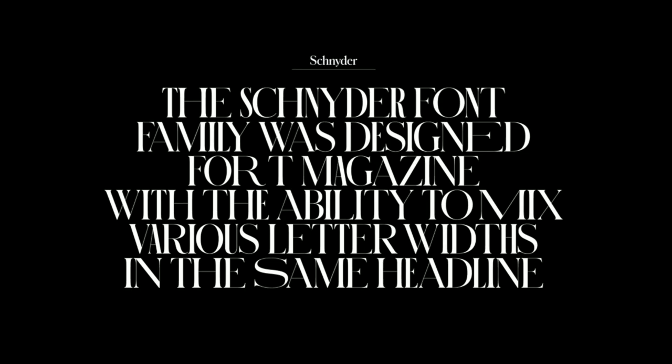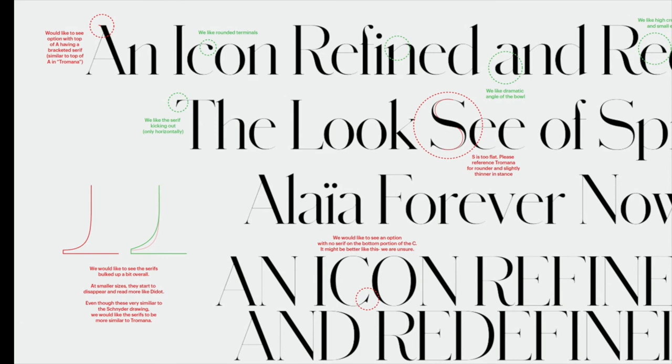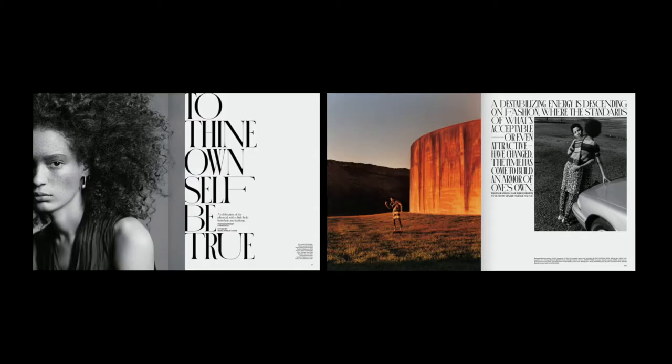The thing about it is that it has vertical weights that stay the same no matter how wide the letters go, and the letters go incredibly wide in some instances. And these are notes as they're working together, and this is actually in use. And I'm going to go fast, sorry. It's beautiful.